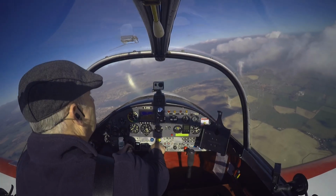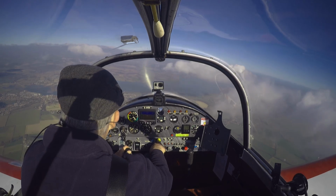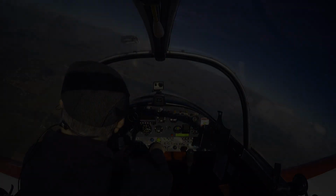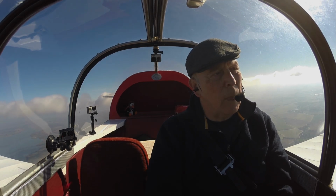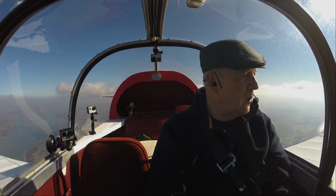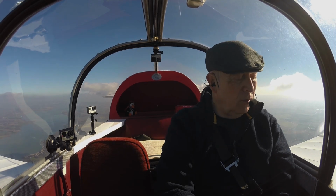Running downwind, right down 18. Bearing in mind a time restriction for these flights and happy with the engine performance, it was time to go back. Well, I can see Stowe Neyland Church, so I'm going to aim for it. Went up to just over 4,000. Descending now. 3,000. I don't know whether that shot is going to work or not. We shall see.